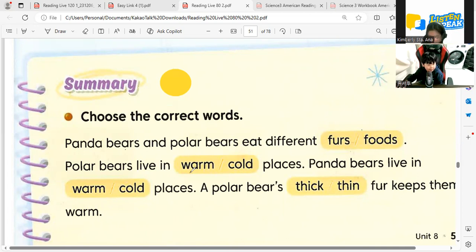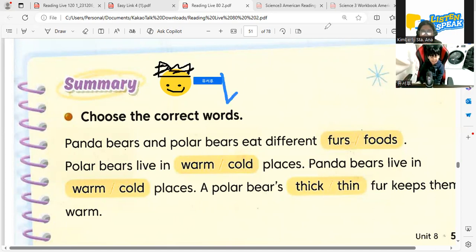Wait a minute. Okay. You will draw a smiley face? Yes. Oh, wow, I like it. Oh, where is the smile? Let's put some here. Okay, wait a minute. Oh, that is such a cool drawing. Wow. That is so cool. I like it. Thank you, Lucas.